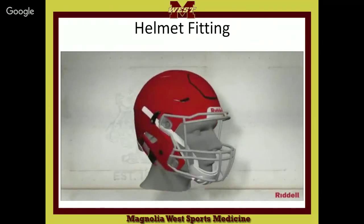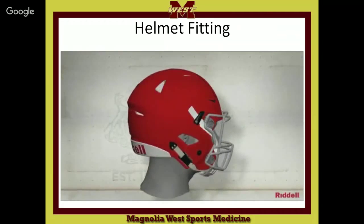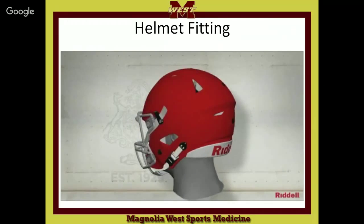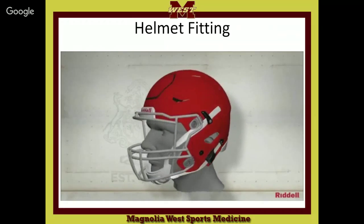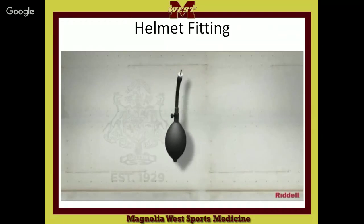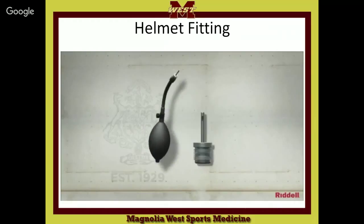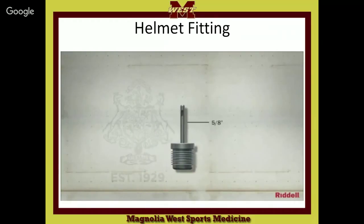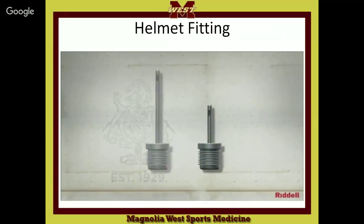Please note that inflation may or may not be needed. Inflation is for fitting purposes only. If your helmet is properly fitted without inflation, no inflation adjustments are necessary. When adjusting the inflatable helmet liners, it is important to use a Riddell inflation ball and a well-lubricated Riddell inflation needle. The Riddell inflation needle is 5/8 of an inch long and will not damage your liners if used properly.